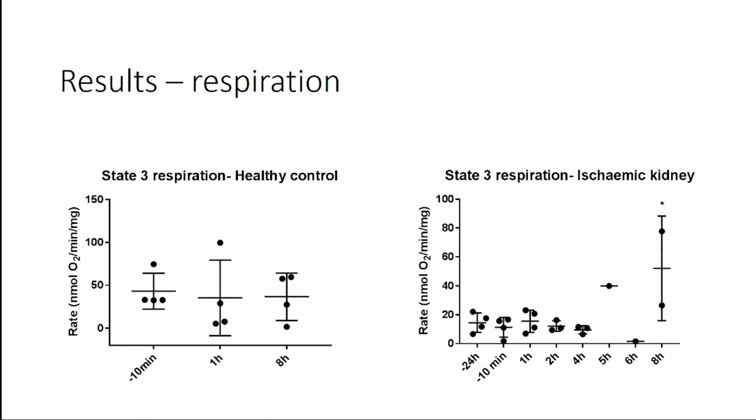And once you've got those mitochondria extracted, you put them in a chamber, Clark's electrode, and you pass oxygen into it. And then you measure the current across the chamber.